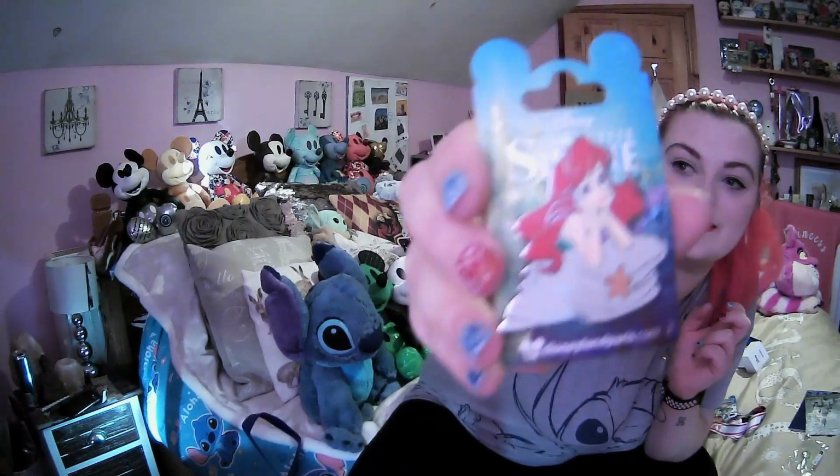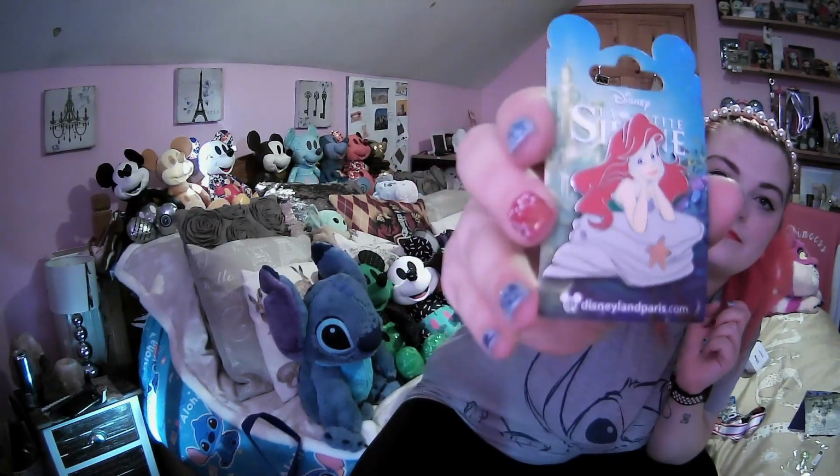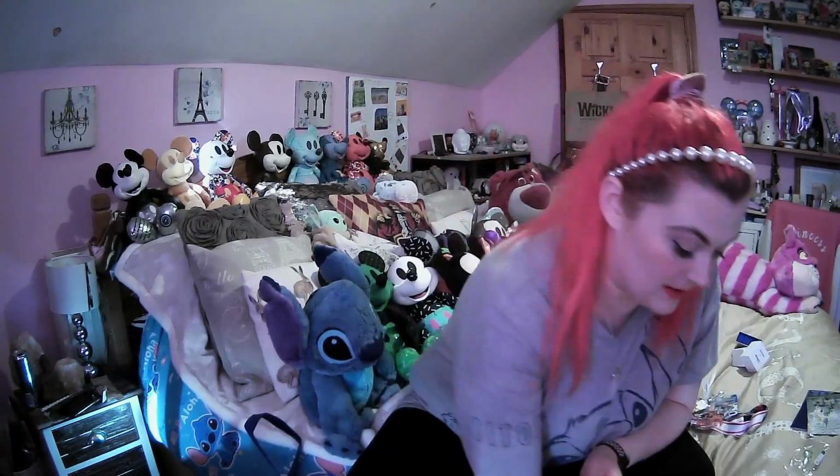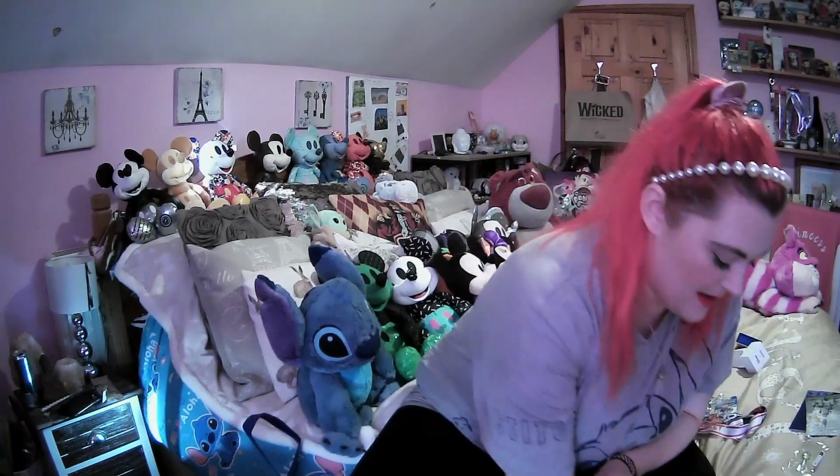This one is in the green section. I really have no idea what I'm going to do with these pins. And it's Little Mermaid lounging on her rock. I think a lot of people have these pins, but because so many characters liked my hair, and it was obviously very red, I was like, you know what, I've got to get a Little Mermaid pin because it was meant to be Little Mermaid red, but obviously it went a lot brighter.